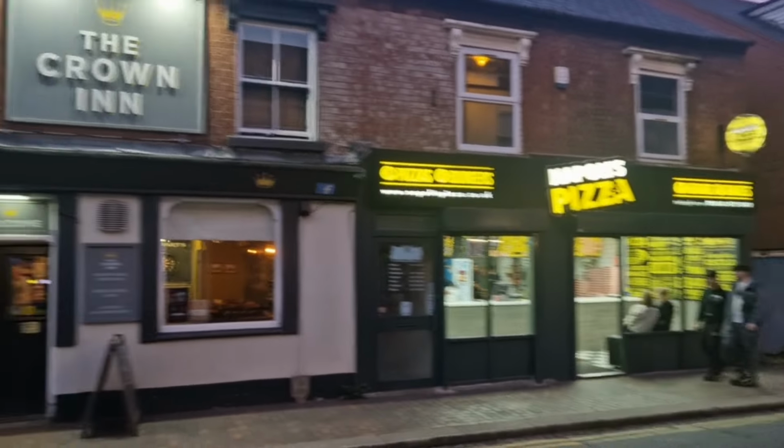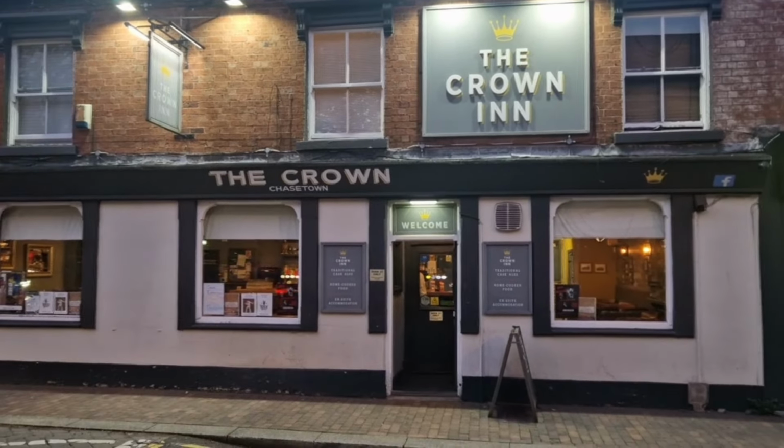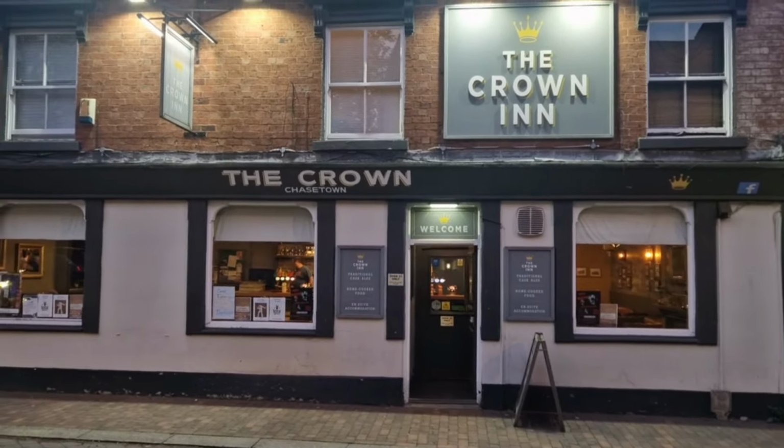Right then, tonight's final stop. 100 yards up the road, if that. That's probably my final stop. But my final pub stop of the night is the Crown Inn. Looks a nice little boozer from the outside. And right next to a pizza and kebab shop. Sometimes life just goes right for me. And I think tonight might be one of those nights.